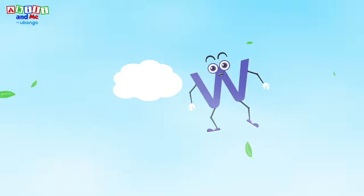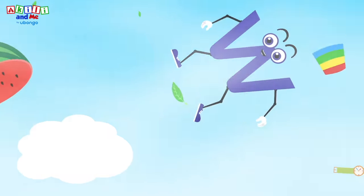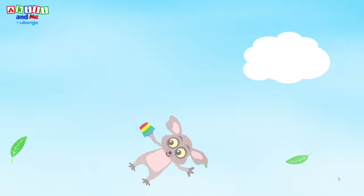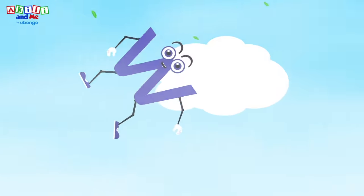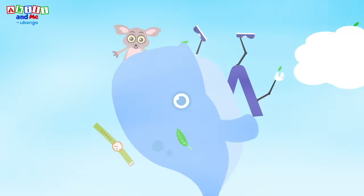Can you see letter W? Swirling in the wind with a watermelon and a watch and a whale too. But where is W? Can you see letter W? He is swirling in the wind with a watermelon and a watch and a whale too.